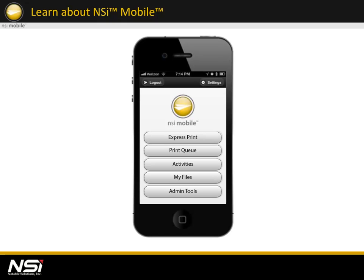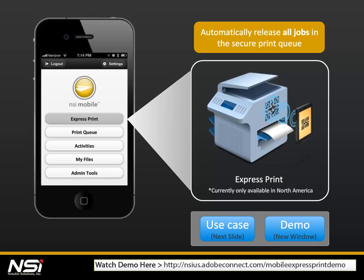You'll have some additional options inside of each and will help you keep track on the areas reviewed. Express Print makes it possible for office-based employees and mobile workers to use their mobile device to initiate the release of all their secure print jobs to any printer or MFD in their environment. NSi Mobile allows for touch-free express printing of existing secure print jobs without any additional hardware. No need for an MFD front panel integration, USB keyboard, fingerprint scanners, or proximity cards. Just scan the QR code attached to the printer or MFD, and all your jobs begin printing.